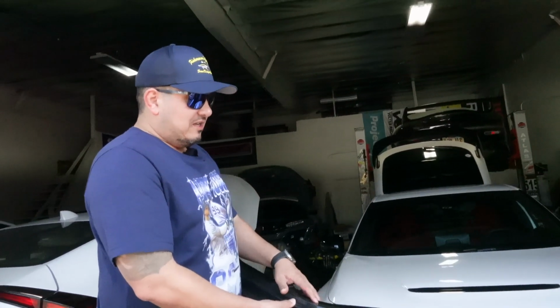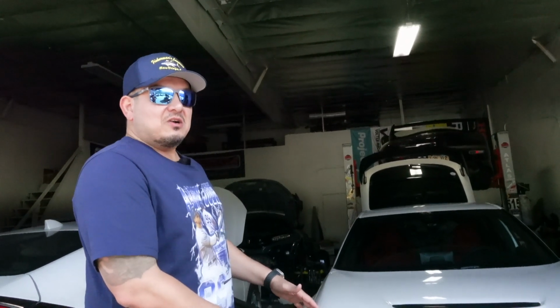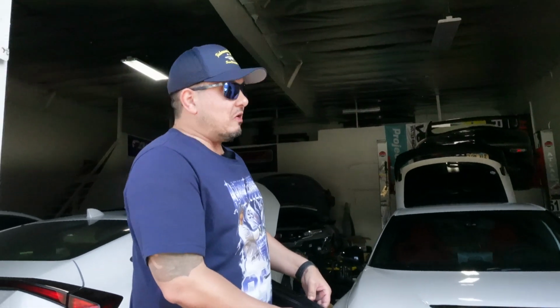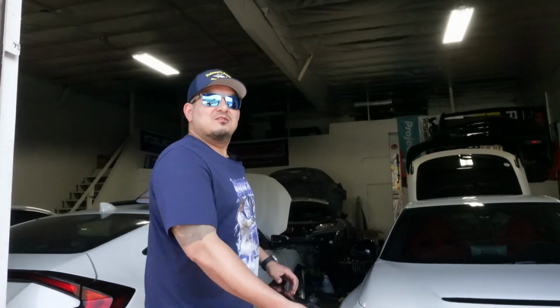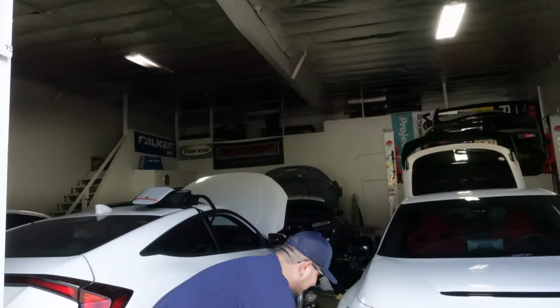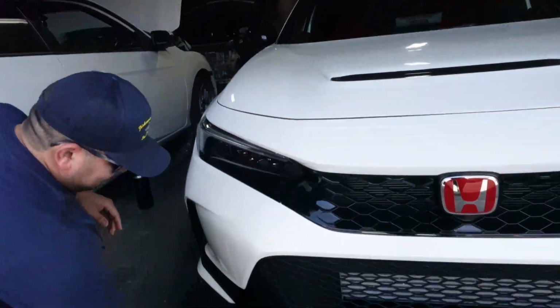They include all the provided hardware, which I'll show you what they send, but we're gonna go ahead and attach these with riv nuts for better strength. Since we are gonna be tracking the car, we want this actually to stay on the car. We'll see how many of these we run through. What do you think, Lewis? 1, 2? If I drive, probably a couple. Wow. Nah, just messing with you.